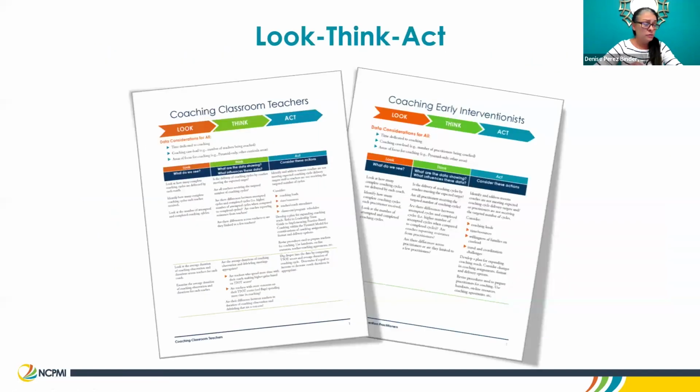And so remember, there are look, think, act worksheets that go along with both of these coaching logs, the EI log and the classroom coaching log. It first has you looking at the data. So what are you seeing? Are there patterns? Are there trends? If you're seeing a particular pattern, then it asks some think questions, thinking about what you're seeing and why. And then if you're seeing certain things, then some possible action steps. So remember, you can download those look, think, act worksheets when you download the Excel.